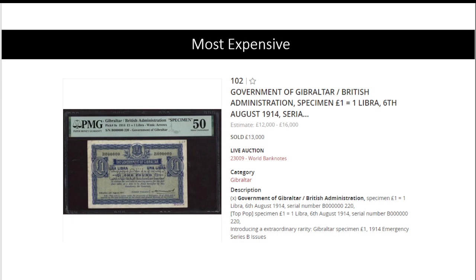And at number one, again from the British possessions, this one is from Gibraltar under British administration. So it's Pick number 8, I think. A specimen for £1, still written also in Spanish, de una libra. This one sold for £13,000, and also this one I did see one once issued, I think, in very fine or something like that. But besides that, those don't come up so often.